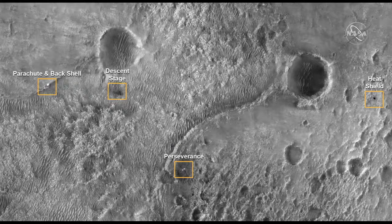With a few stats here, the descent stage is about 700 meters away from where Perseverance is on the surface. The parachute is about 1.2 kilometers, and the heat shield about 1.5 kilometers. It's very exciting that we can see all these different components now that we've landed on the surface.